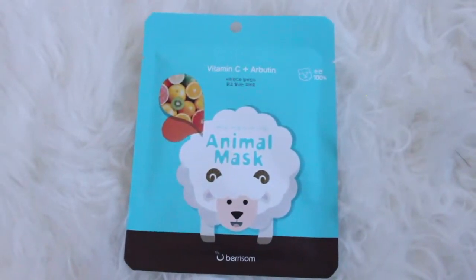Next one is called Barisome Animal Mask in a Sheep. So there's two of these in here. There's another one right here. Okay, so this one says, don't be sheepish, take a selfie. Take a selfie while you brighten up your complexion. Cute.